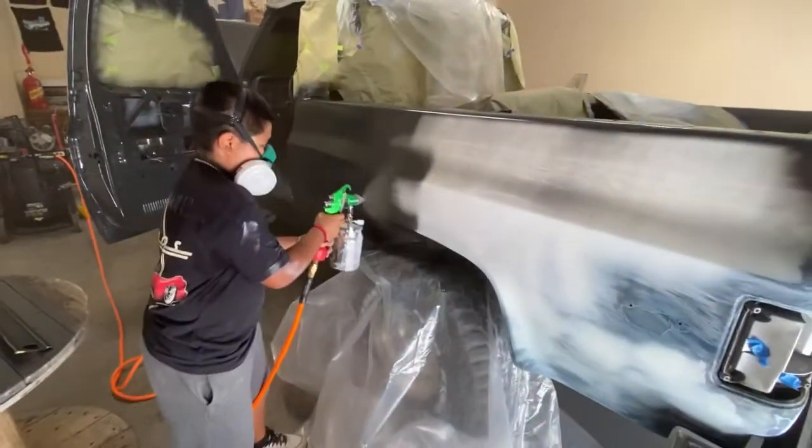Hi guys, good morning. Today's currently the next day, and right now we're masking up the truck. We're getting ready to paint. Hopefully we'll get some paint on this truck today. It would be really nice if we get paint on it today. So stay tuned.